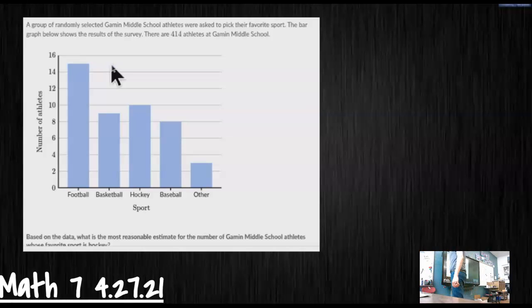So we have data from our sample, and yesterday we talked about how we use our sample to predict the real stuff. So here hockey has 10 out of, I think we've got to add up to figure out our total. Sometimes they tell us our total from our sample. So 15, 9, 10 we already said, 8, and 3. So, 10 out of how many? 45. And then that 414 they gave us, would that go on top or bottom of the other fraction?